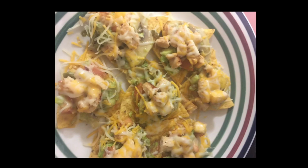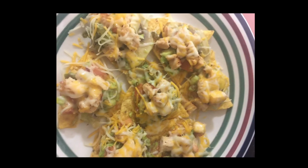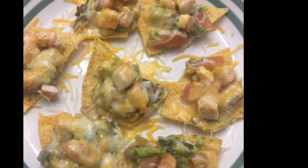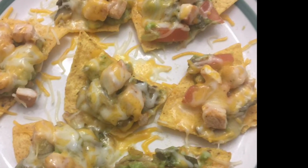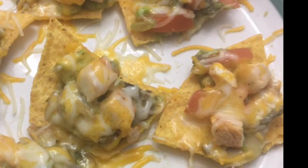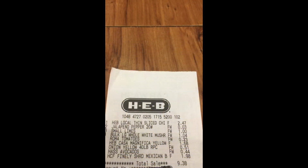I really enjoy this dish. The mushroom, since it absorbs so much of everything, it tastes very good, and I highly recommend you guys try this. As you can tell, that was the entire dish right there. Like I said, everything was under $10. And it was actually really good.